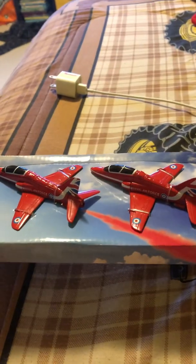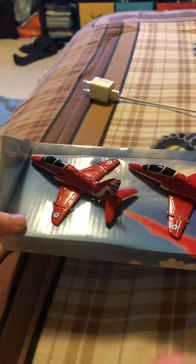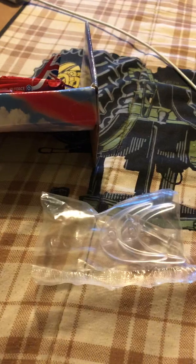Here it is. Now I'm going to get some scissors and cut it out. Anyway, this is what the box looks like. As you can see, it comes in a stand, so I'll definitely be putting it up there.